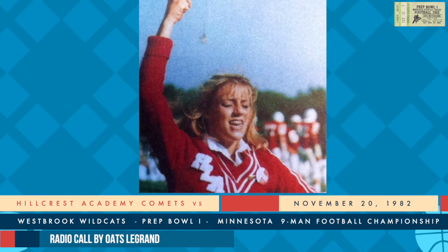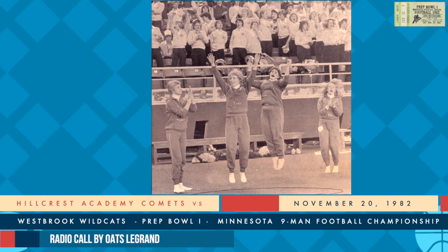20 seconds remaining in the first half. Hillcrest will no doubt go up in the sky right here and try to get something on the board. I formation. Martinson barks him out. Martinson drops straight back. Martinson looks. Martinson fires it on the side. Incomplete. Intended for Grown at the 20-yard line. Over there protecting on the play was Eric Nelson, a 5'8", 155-pound senior.